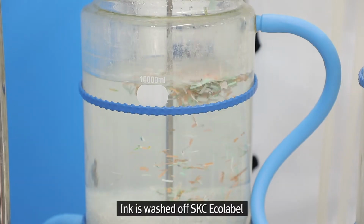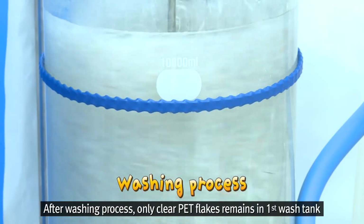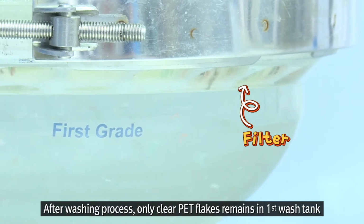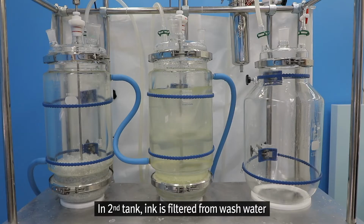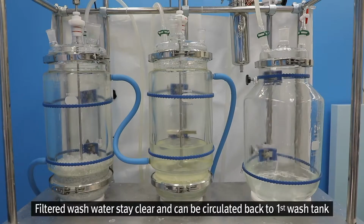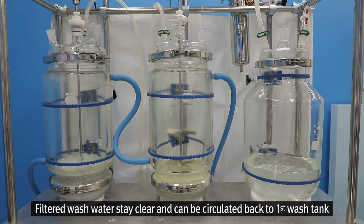Ink is washed off SKC Ecolabel. After washing process, only clear PET flakes remain in first wash tank. In second tank, ink is filtered down from wash water. Filtered wash water stays clear and can be circulated back to first wash tank.